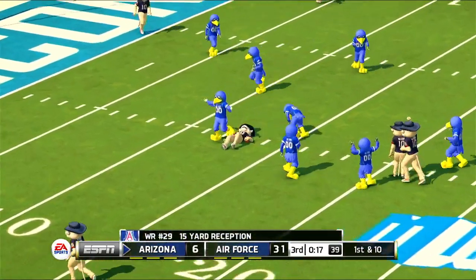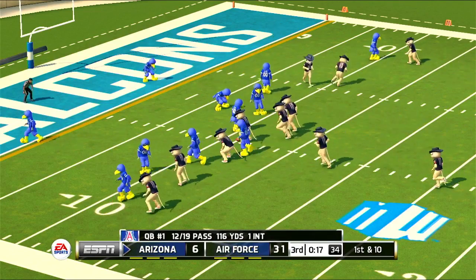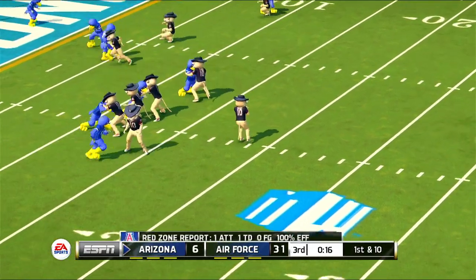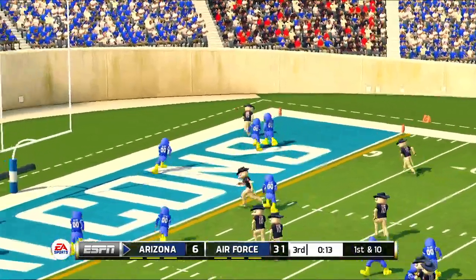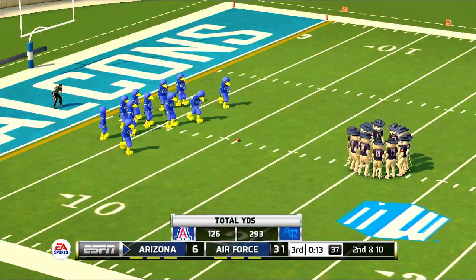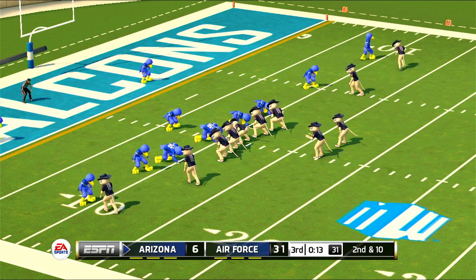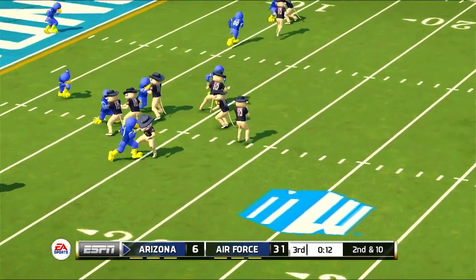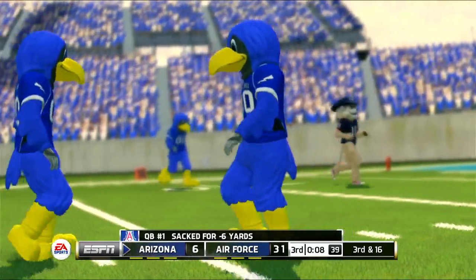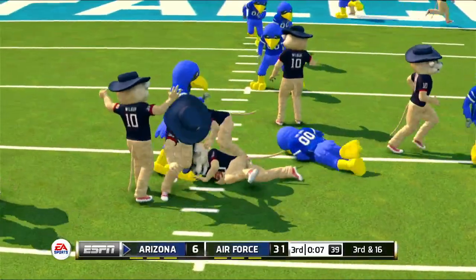And they make the stop at the 11. Gain of 15 on the play. That makes it first and 10. They come out in a five-wide set. From the 11-yard line, it's second down. He scrambles, and he's hit hard at the 17-yard line. That'll bring up third and long.